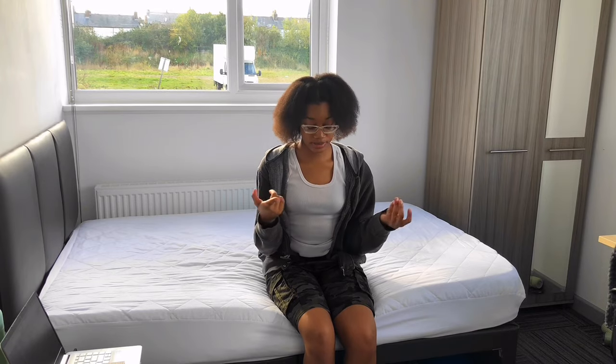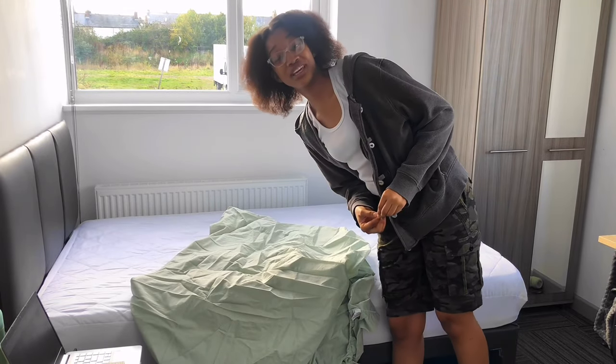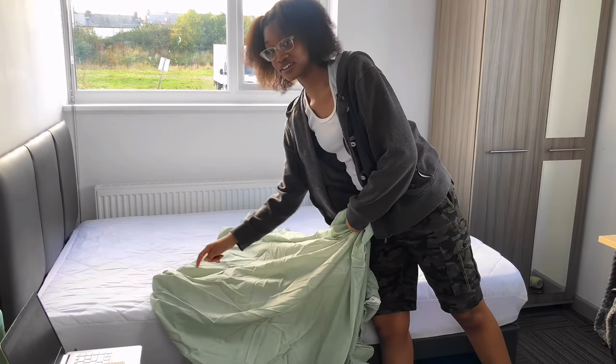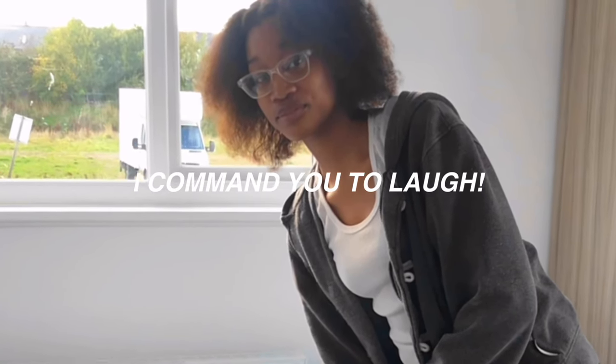Next thing we have is my fitted sheets. Got this from Wilco, and of course, knowing me, it's green. Green, white, green.